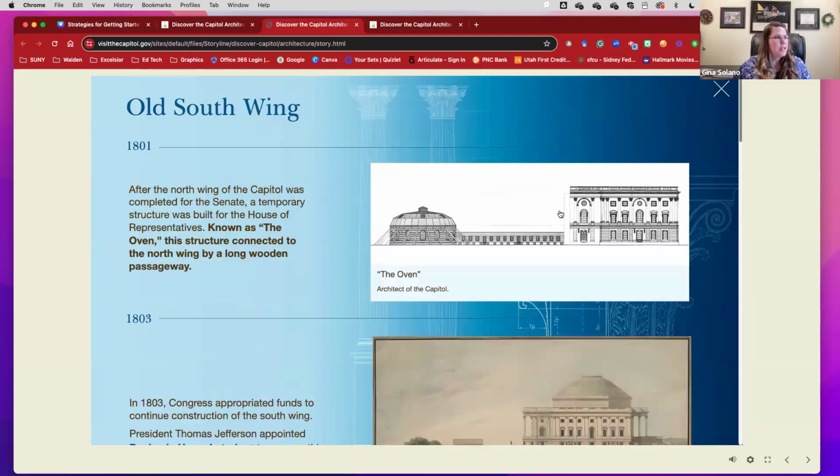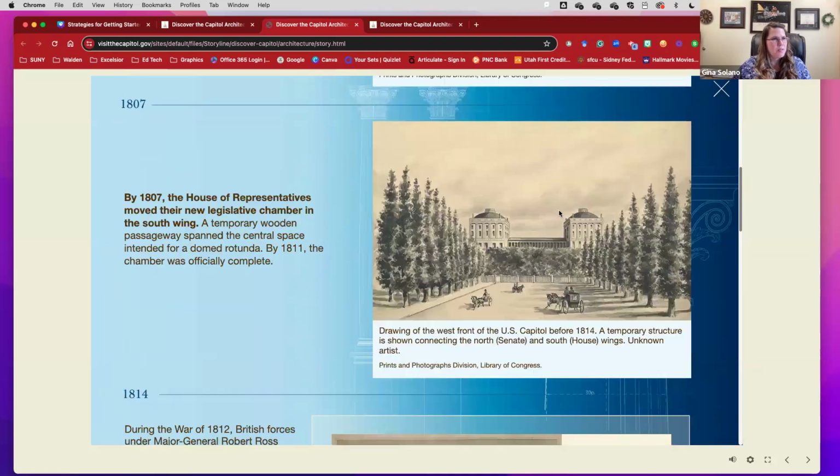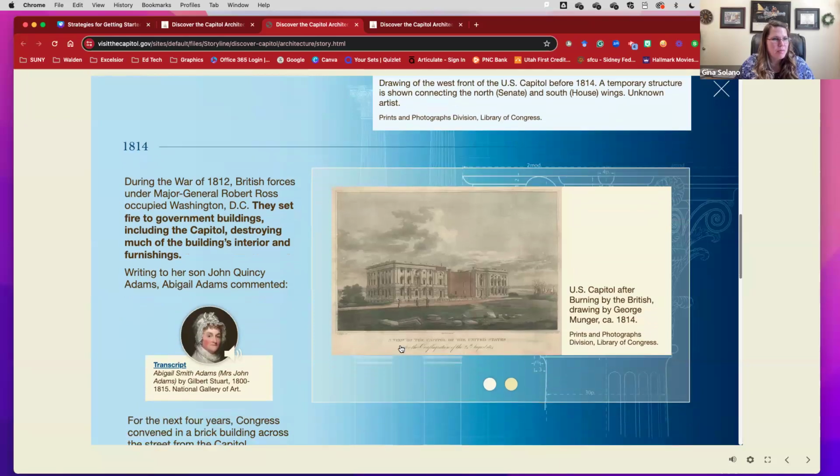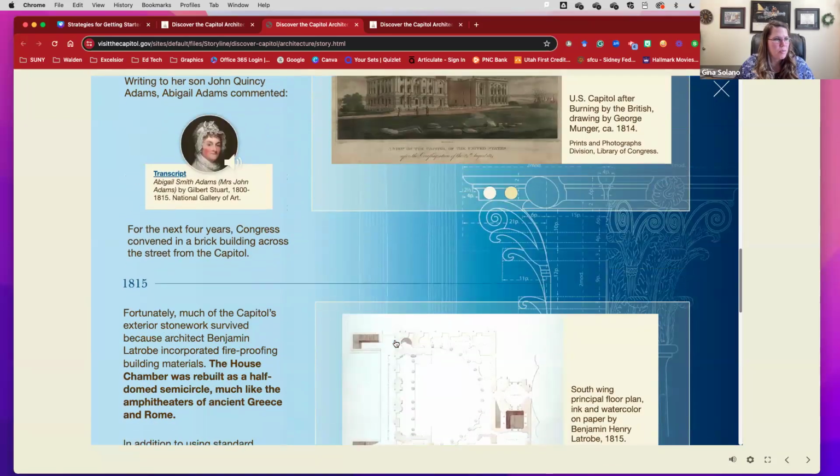And I learned putting this presentation together that it was actually burned down during the War of 1812. And I didn't realize that British forces actually occupied Washington, D.C. So that shows you how little I know about the War of 1812. But they burned it down, but the base of the structure was sound enough that they were able to rebuild it and put the dome on top.